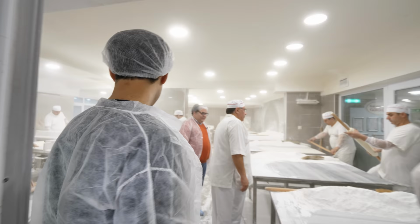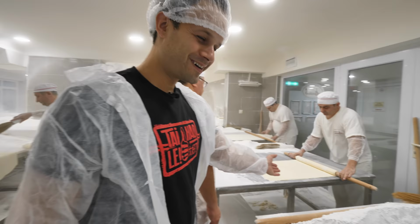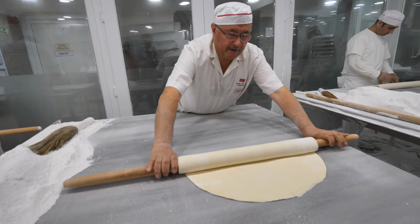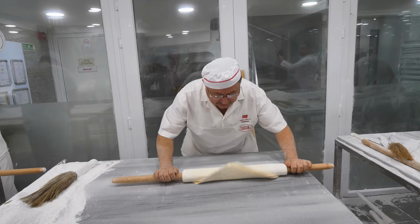Wow. Look at this phyllo dough. We're rolling it out ultra thin. And Mr. Nadir is just gonna start the process right here. Show us how it's done. You have the power. Strength.